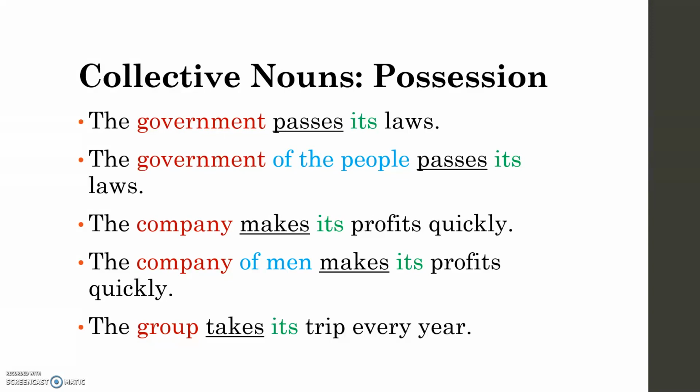So some examples of collective nouns that use possession include the government passes its laws. Even if you have objects of a preposition, you still go by the noun that the verb reflects. So in the second case, the government of the people passes its laws. Adding of the people does not change the fact that government is singular and still requires its.